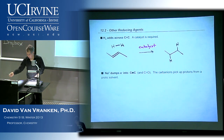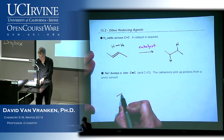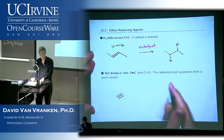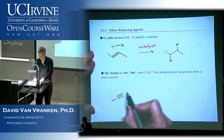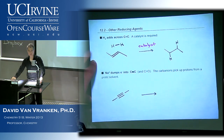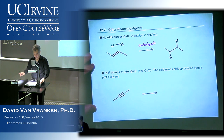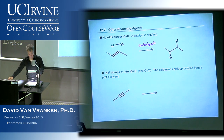Let me show you another type of reducing agent that's completely different. So the H2 catalyst, it only is for double bonds, it's not for single or triple bonds? I'll get to that later. The question was, can you use this for triple bonds, the hydrogenation? I'll talk about that later.